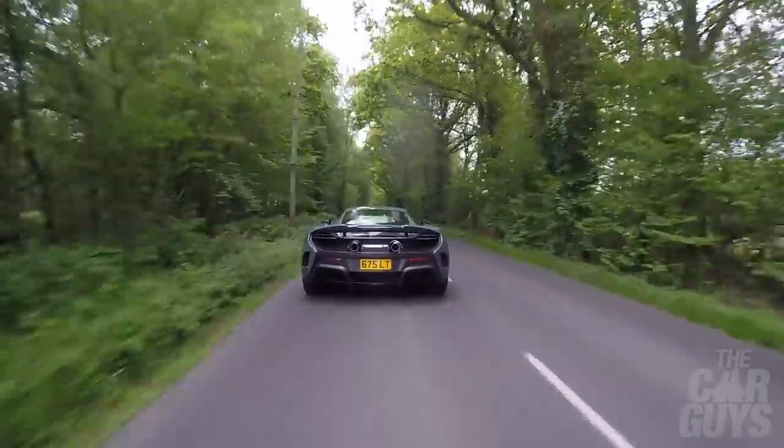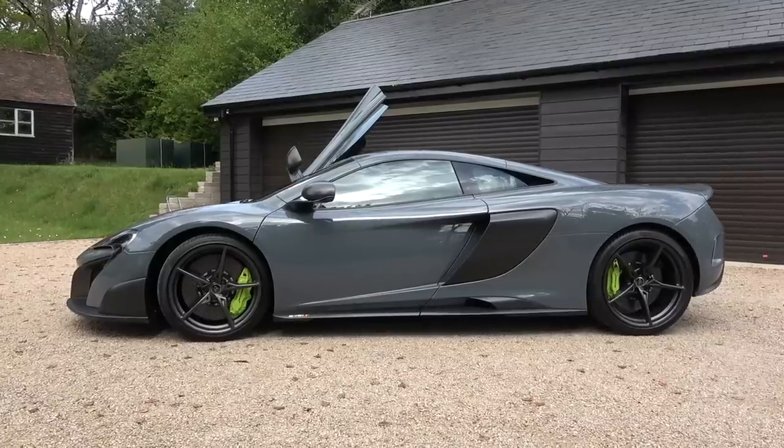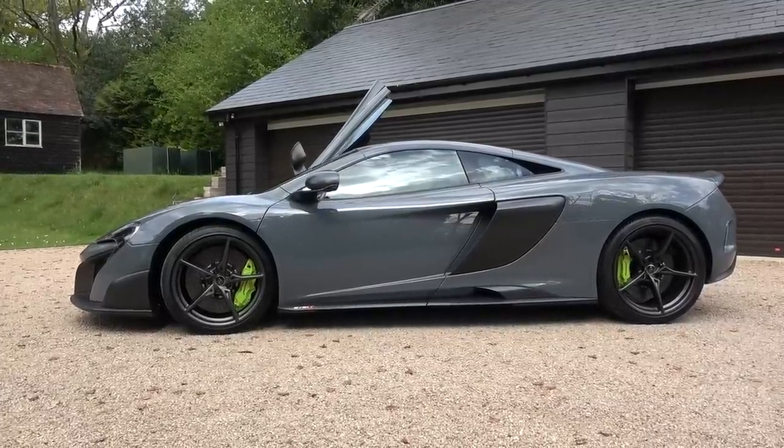If you're an owner and you bought one of these from new or near to new, then you're a bit screwed. You're probably feeling a little bit sore right now. But if you're in the market for one of the greatest supercars that's ever been made, forget just McLarens, one of the greatest supercars full stop, this is an absolute bargain now. In terms of getting one of these for, say, £200,000, that's ludicrous value. That is so cheap.